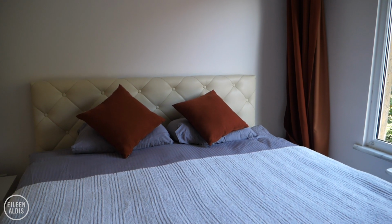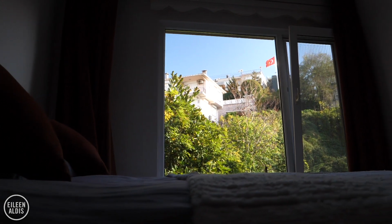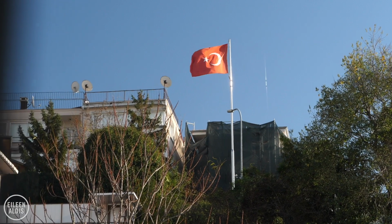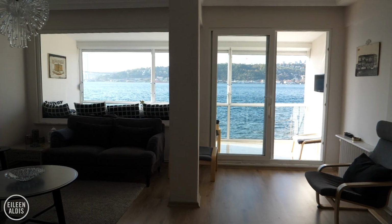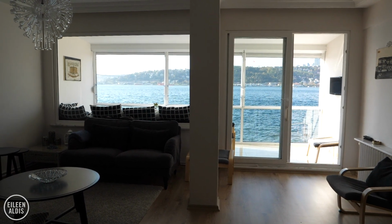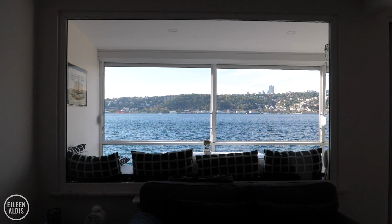But when you wake up in the morning, the first view you see from the bedroom side of the apartment is this lush green landscape with the Turkish flag, reminding you to pinch yourself that you're waking up in Turkey. And then you walk out of the bedroom and you walk towards the most ridiculous, unimaginable view that takes up one whole wall of this apartment. It's so expansive, but it feels so private, and you have to keep reminding yourself, I am in Istanbul right now. So I'm gonna stop talking about the view and just take you outside.